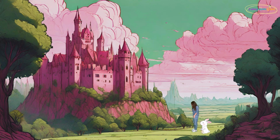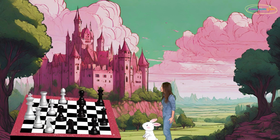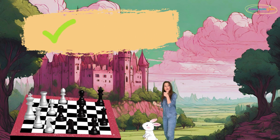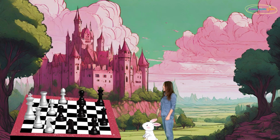But what do we have to do here, Rabbit? What's the challenge? Check out this giant chessboard, and there's a message. We have to correct and complete the sentences to move the chess pieces to win. If we do it right, I can go back home. Oh, great! That would be wonderful. Even though I'm having fun here with the rabbit, it's time to go back home.